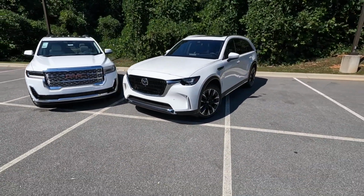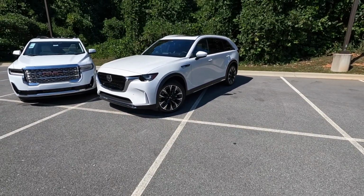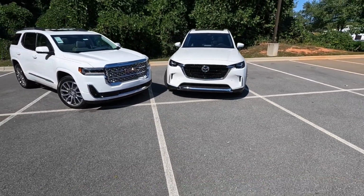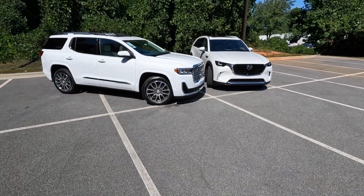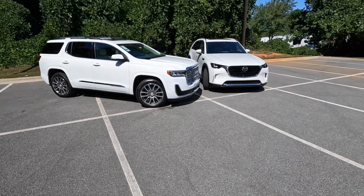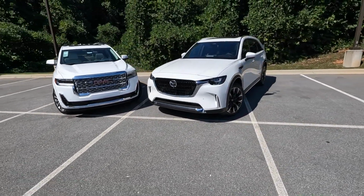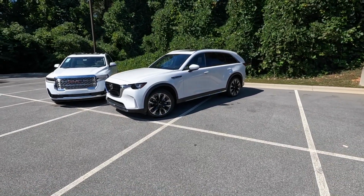And so real quick, for overall dimensions, wheelbase on the Mazda is 122.8 inches. We have a length of 201.6, width of 77.6, height is 68.2. And then over on the Acadia, we have 112.5 inches for that wheelbase, so much shorter. Overall length is 193.4, width is 75.4, height is 66.7. So the Acadia is significantly smaller than the CX-90.